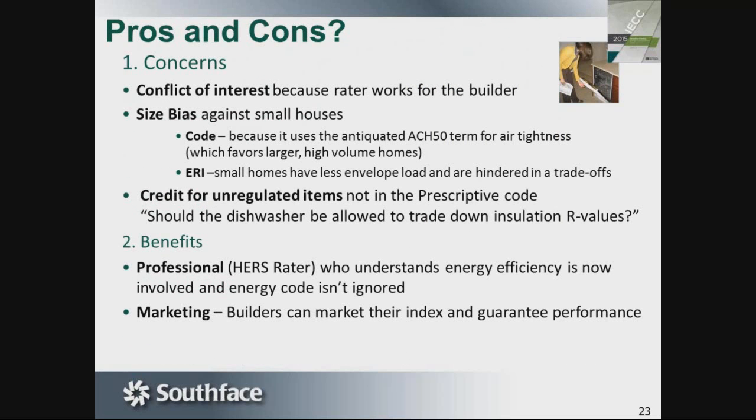Concerns also, you could say it's a conflict of interest in the sense that the person rating the home might be paid by the builder. There is actually, unfortunately, a bit of a size bias against small houses. It's a little disappointing, but small houses are kind of penalized, which I'm not sure is what we want. In terms of the metric we use, ACH 50, it definitely favors the volume of a big house. And even the ERI itself, we find challenges with multifamily units because they don't have much exterior shell. So it's a little challenging in some cases for smaller homes.